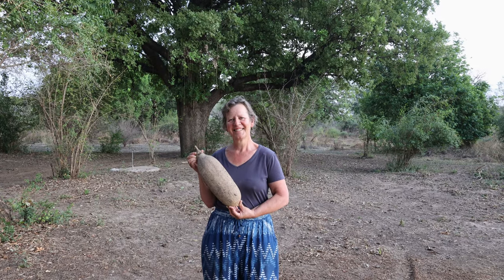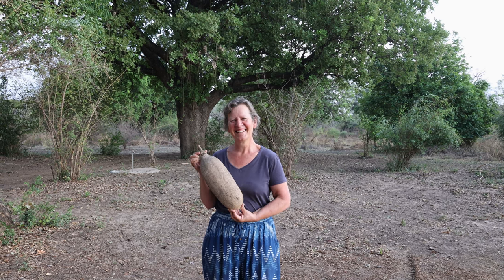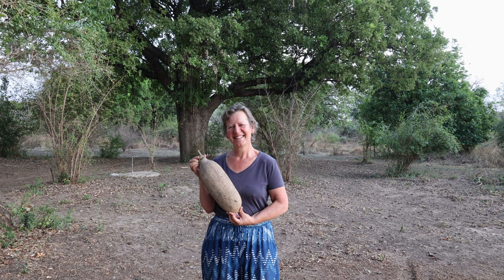Alta with a sausage from the sausage tree. Safety tip: don't camp under a sausage tree. Those sausages are heavy and will knock you out if they fall on you. That night we found out that hippos love the fruit of the sausage tree, when we were woken by a hippo happily munching on the sausage that Alta earlier posed with.